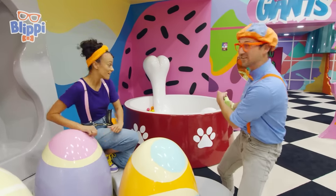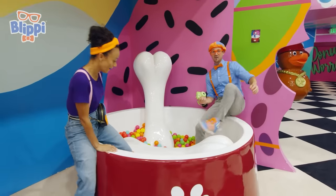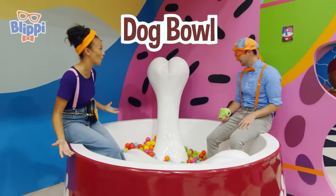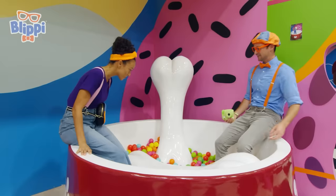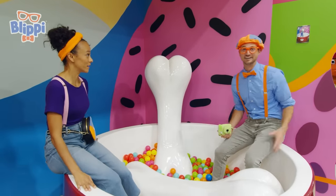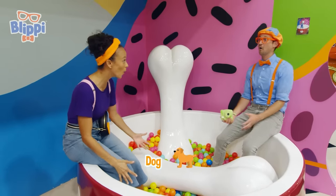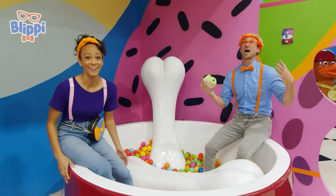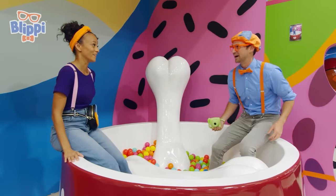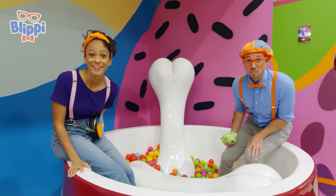Yeah! Whoa, look at this! Check it out! We're sitting in a giant dog bowl! Whoa! Ooh, the dog food in here would be so massive! Can you imagine the dog that would eat from this bowl? Whoa! That would be a gigantic dog! Definitely not a chihuahua! No way! Wow! Do you have any pets at home?